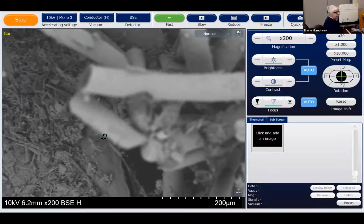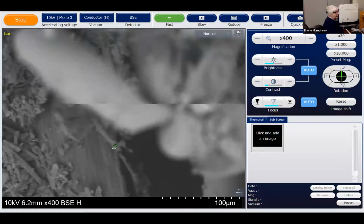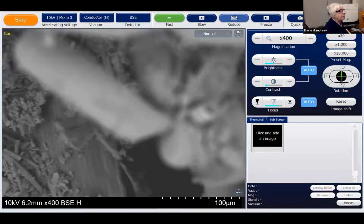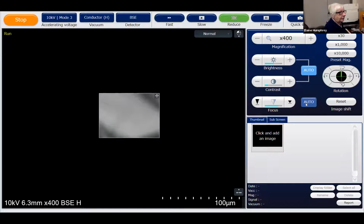Well, it's because he's out of focus. Whoops. I've got to get him in the middle so I can zoom in on him. There. And he's out of focus. So by now you'll know we have to hit the autofocus button. Actually, let's take the reduced window because I want it to be focused on here.